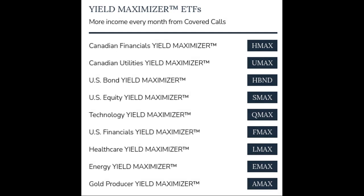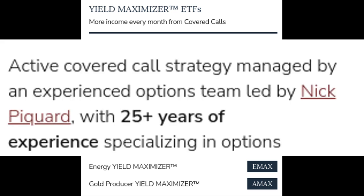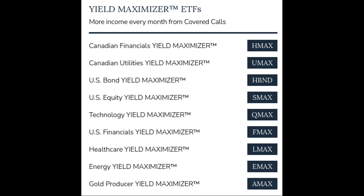All these ETFs are managed by Nick Pickard. They even mention his name on each of the ETF webpages, even highlighting how much experience he has when it comes to managing such ETFs. All of them follow a very similar strategy.